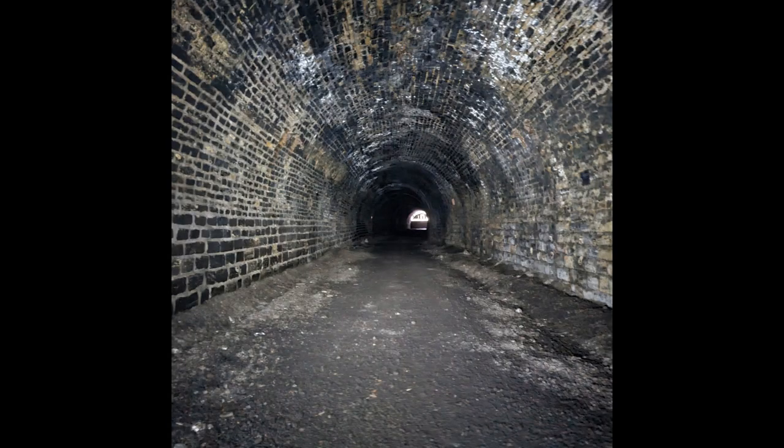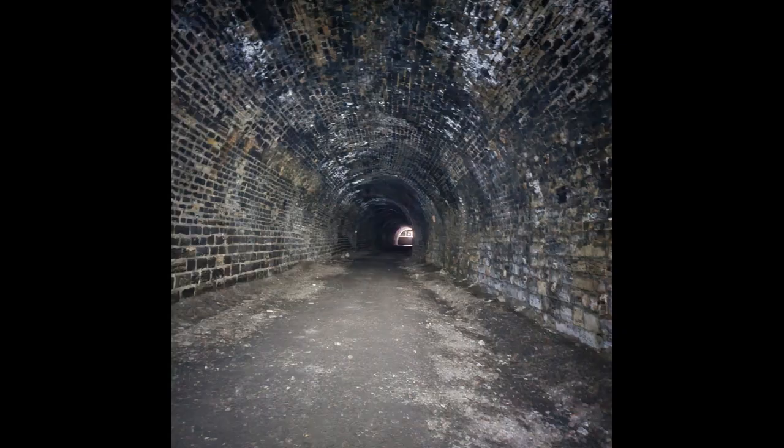So even though we explored them in a different order, we're going to talk about the old tunnel, so the tunnel that we explored first. We're going to talk about that first. It was finished being built and it was opened in 1845, and it was the main Sheffield to Manchester railway. So it revolutionised getting stock and freight across the Pennines.